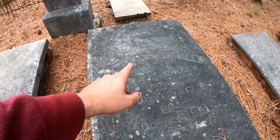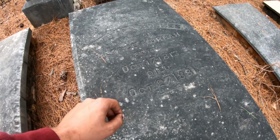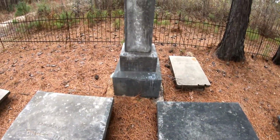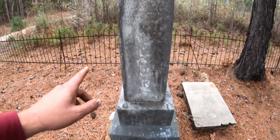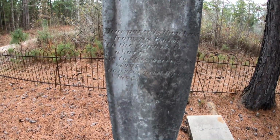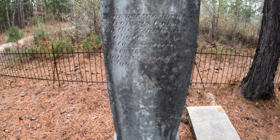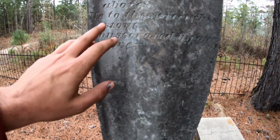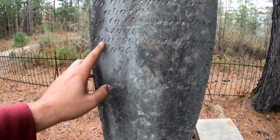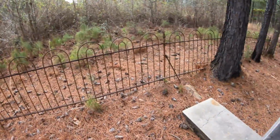And Eliza Ann Nobles, wife of George Murrah, born October 17th, 1813, died October 27th, 1881. And here we have the marker for this little family plot right here. It says, "Dear parents, thou hast from us flown to the regions far above. We to thee erect this stone, consecrated by our love." It's amazing.